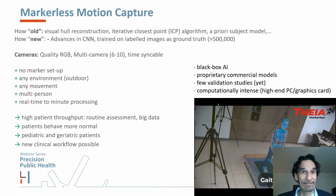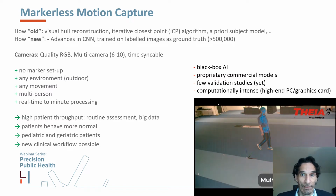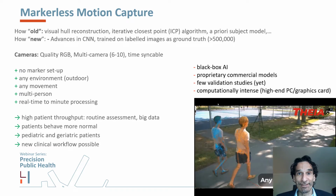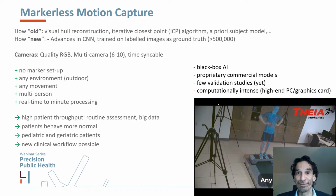And this is markerless motion capture. So we can do away with these markers. It has been tried since a long time using, I would say, more classic statistical methods and image manipulation, like visual hull construction, iterative closest point algorithms, and it often requires an a priori model.